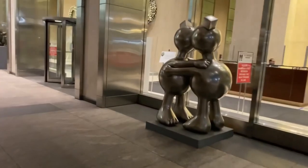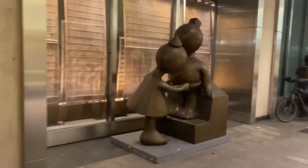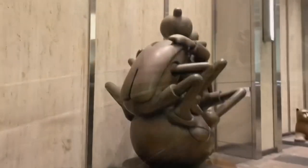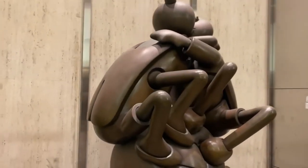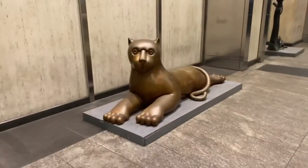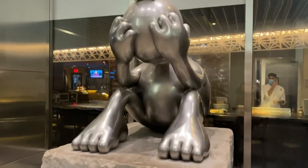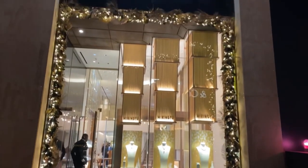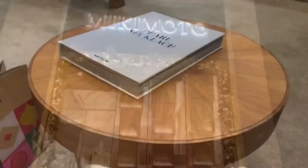So let's go. All right peeps, we're going to take a little detour because I saw all these cute little statues over here. This is what I love about New York. Just be randomly walking down the street, run into a little art installation. Uh-oh, what are these guys doing? Okay, we made it to our destination, so let's head inside.